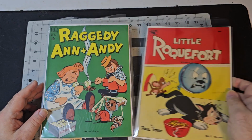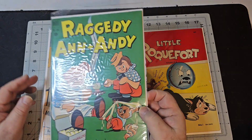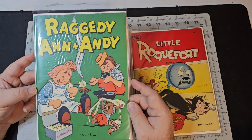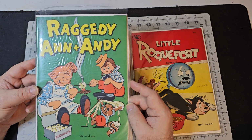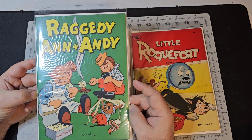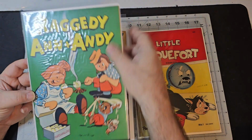But yeah, really cool. Raggedy Ann and Andy, again, another one of these pick-ups because nostalgia hits you. It's in fairly high grade, but you see these things all over. There's no shortage of these. They're not worth a lot. You're just never sure what to do with them. They're gonna be in the keeper pile for now.